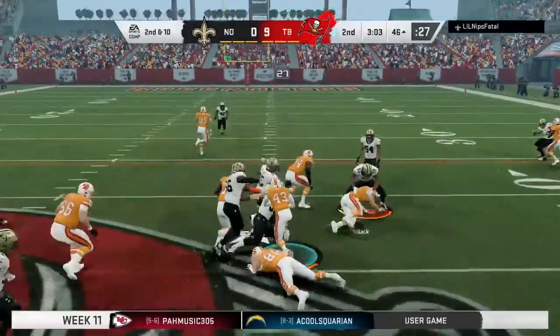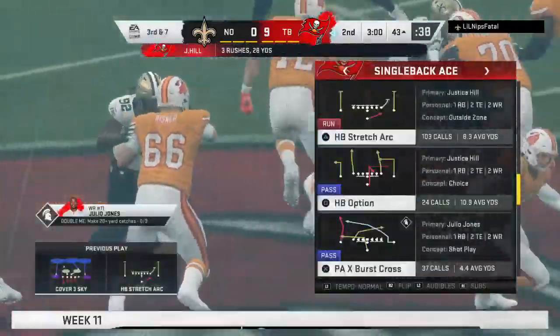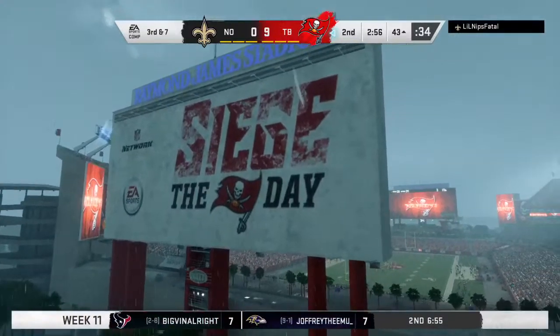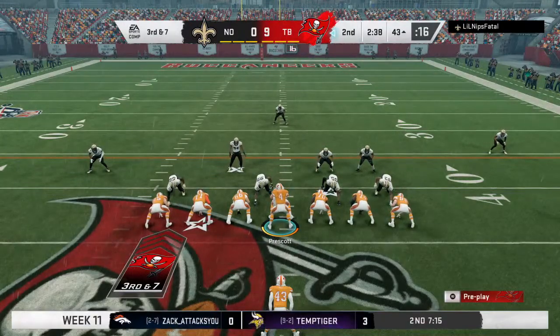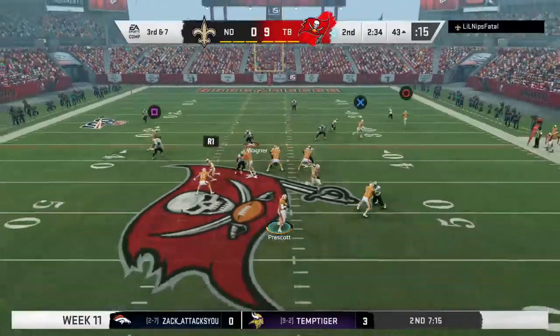On 2nd down, it's Hill, and he's going to be met at about the 43. A short gain of just over 2 yards as the first half clock dips inside of 3 minutes. And now on third down, they'll need to get it to the 36 to pick up the first. Prescott off play action.